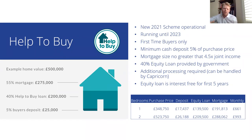So what we usually do when you're first looking at Help to Buy properties is we'll arrange a 10, 15 minute phone call where we can sit down with you and run through the government-issued calculator to make sure we can get that exactly right, and we can formulate a budget almost to the pound in terms of what you're able to spend.